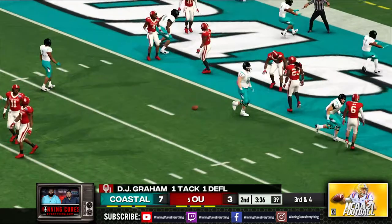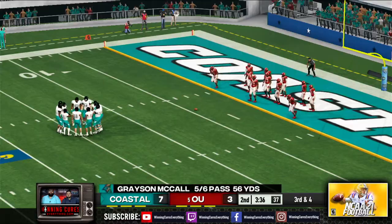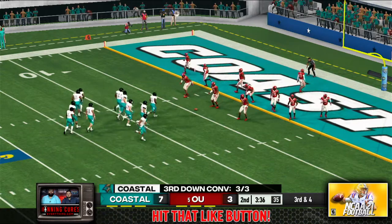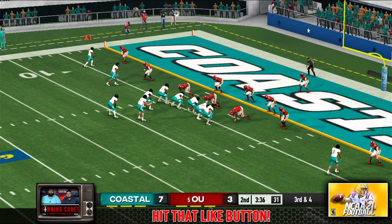Quick shot, the defender tips it away. Great play to really tighten up the coverage. You can't afford to make any mistakes when the quarterback takes a shot into the end zone. We're at the 12th play of the drive.